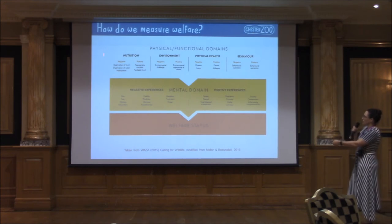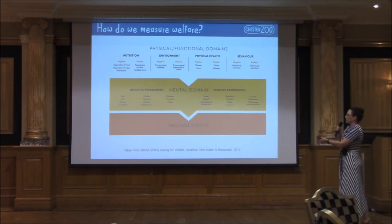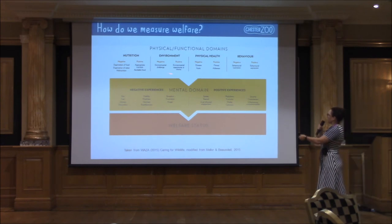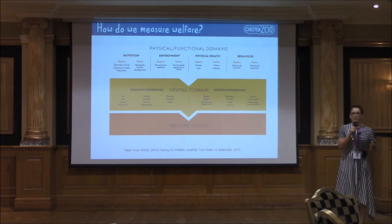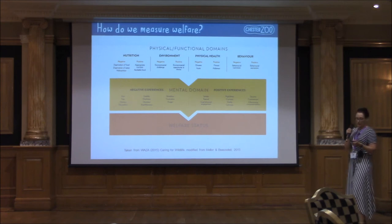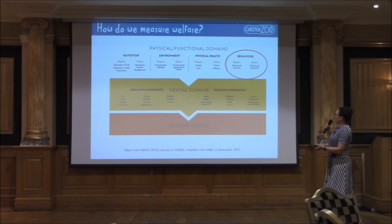So here we've got nutrition, so whether or not we're giving the appropriate food and making sure it's available, is the animal eating the food? We've got its environment as well. Does it have an appropriate environment? Are we providing it with the things that it needs in life? Its physical health, is it fit and able? Is it free of disease and injury? And then it's the one that I'm interested in here, which is the behavior. So is the animal producing species-typical behaviors?